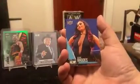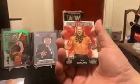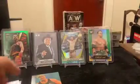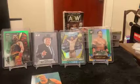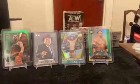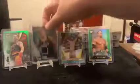In our next pack, we have Brandi Rhodes, a gold Hangman Adam Page. We have a relic for Billy Gunn. Main features Chris Jericho and Anna Jay. There's our Billy Gunn.